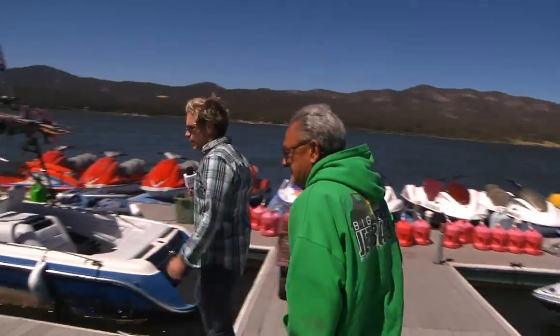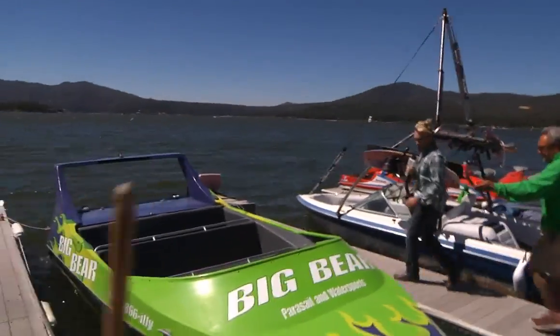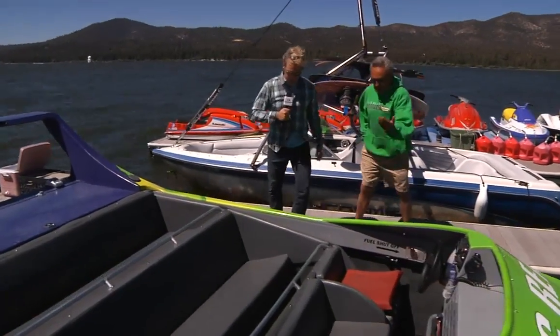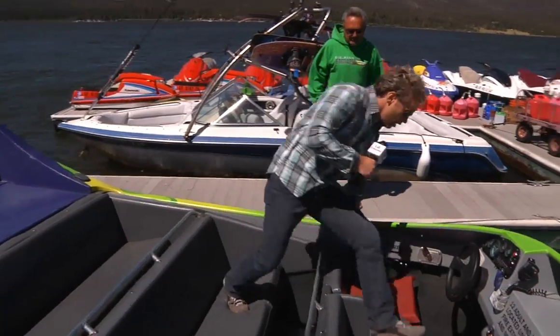Absolutely. So I'm going to go over this side and check out the boat here. Yeah, get in the driver's seat if you like. Oh, I'm sorry, what? Get in the driver's seat. Oh, okay. You don't have to say that too many times. Sit up on the cushion. Oh, check that.